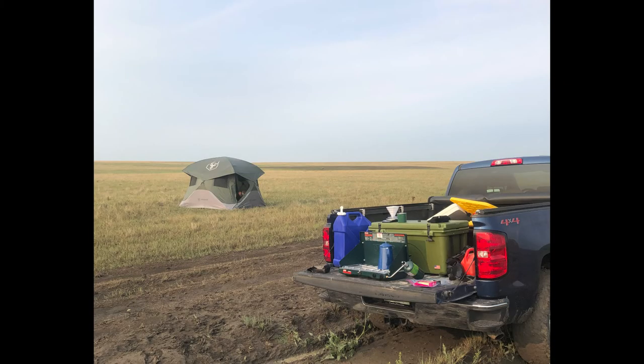We got there in the middle of the night and set up that Gazelle tent for the first time in the pouring down rain in the middle of the night. And we didn't really know what we were doing. I hadn't put on the rain fly before. But anyway, here's a picture of the next morning, and you can see that it was beautiful out that day.